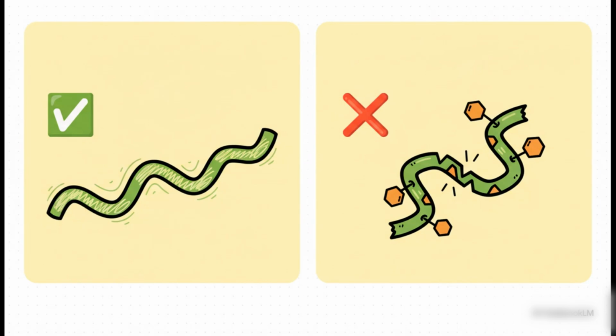Here's a perfect way to picture it. On the left, you've got a healthy protein. It's flexible, it's doing its job. But on the right, that's a glycated protein. It's become stiff, it's damaged, it's just not functional anymore. And you can imagine why this is such a big problem for those super delicate filter structures inside the nephrons.